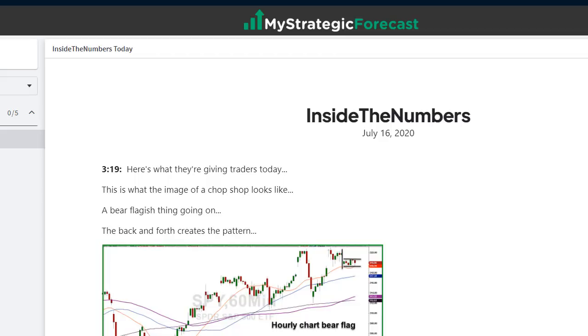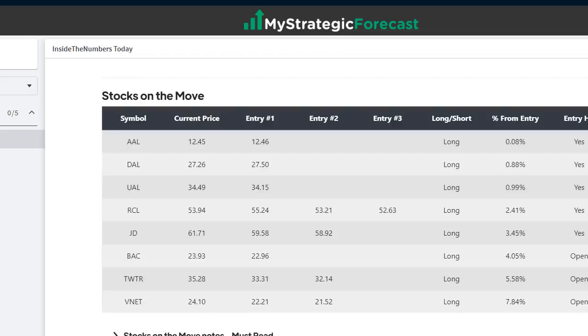So there's the end of the notes. Let's go to the stocks. As you can see, it was a pretty healthy list this morning. Why is that? It's earnings season. We talked about this the other day. When it's earnings season, the trades begin to come fast and furious. So earnings season got underway for the most part this week. Next week, there's going to be a whole lot more opportunity than there even was this week.